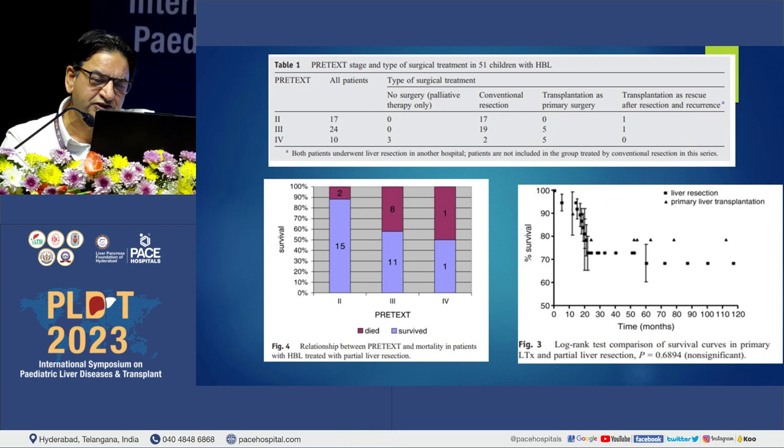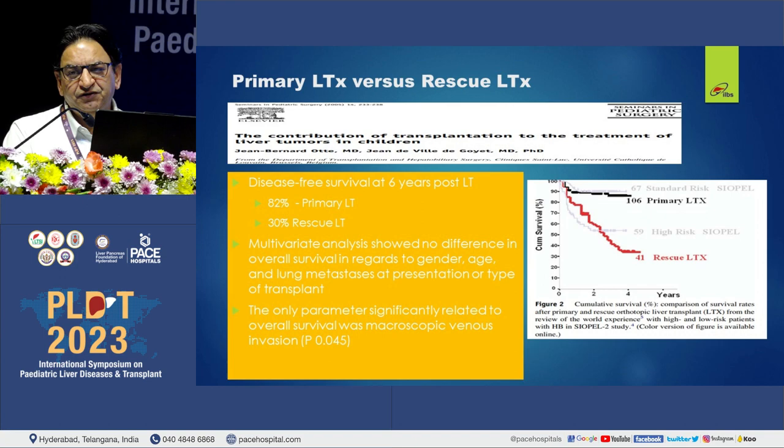This is again an important point about primary versus rescue, because you may think that okay, we're going to resect, and then if they recur, or if they develop a complication, then we'll do a transplant. But the data on this is very clear that when you do a rescue transplantation, the survival comes down dramatically. When you do a primary transplant, the survival is about 82%, but with a rescue transplant, the survival is actually 30%. And in the multivariate analysis here, macroscopic venous invasion was the most important prognostic factor. So we should not have a temptation for unnecessarily resecting patients who may actually benefit from an upfront transplant.